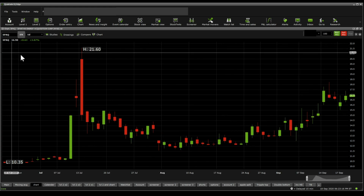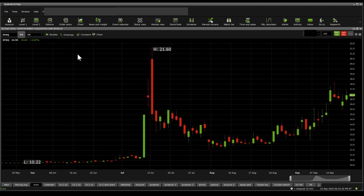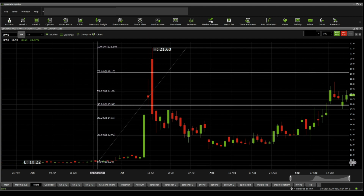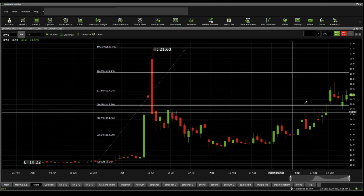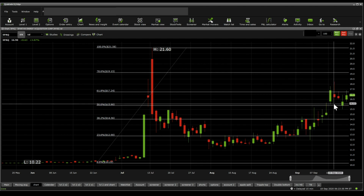If we look at Fibonacci retracements, just for the sake of finding where the supports and resistances are, this one still looks quite bullish. What we get to see is that there is a Fibonacci support at the 15.90 mark, and Fibonacci resistance at 17.24, which it kind of tested today.